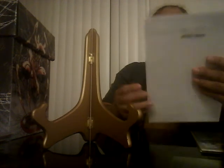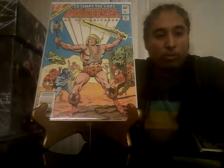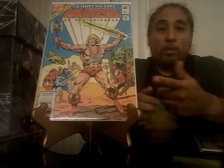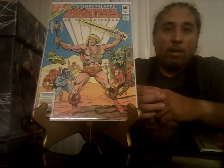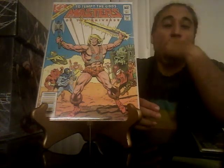All right, now I definitely was happy to find this over there. Masters of the Universe number 1. This is his limited series, so out of 3 issues. So this book goes for money. I've seen it go for like 25, 30, 40, depending on the condition. This is definitely a near mint. It looks great. This one was $10. So yeah. And issue number 2.